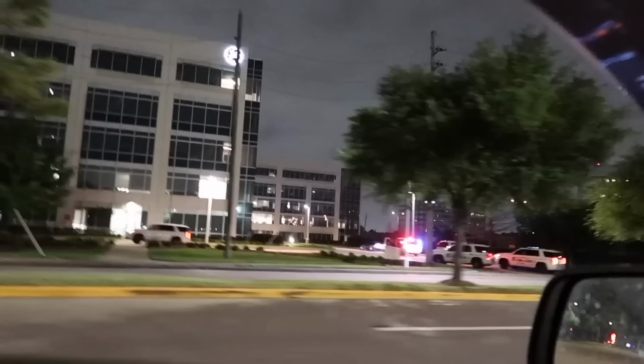Whoa, oh my gosh. Which car is it? Blue. Which Camaro? Blue Camaro. Oh, that's a Corvette. Oh, is it? Ooh, there's cops over there too. Damn. That is a ton of cops for one car. Rip for that Corvette. There's the tow truck. Oh, there is the tow truck right there.